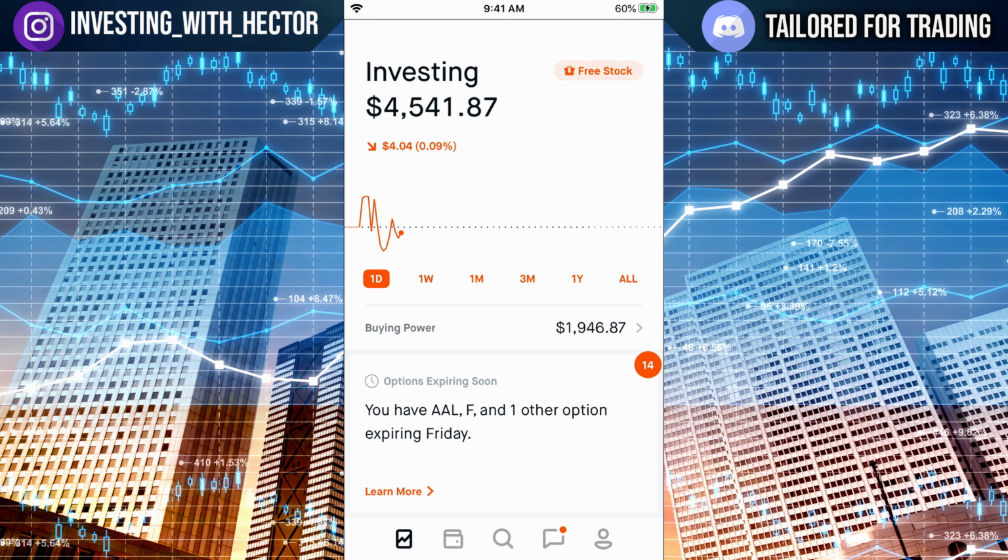So what we're going to be doing here today is going over the positions that I have for this week, and we're also going to try to enter a new position because, as you guys can see, we have close to $2,000 left of buying power for the week. So I'm going to go ahead and try to put those into use right now. So make sure you stay till the end of the video to find out what I end up buying with those $2,000.